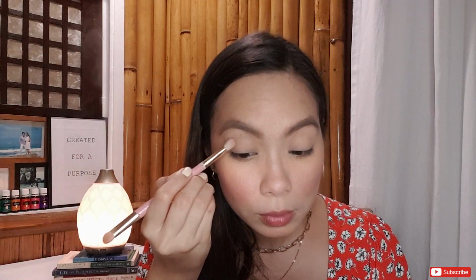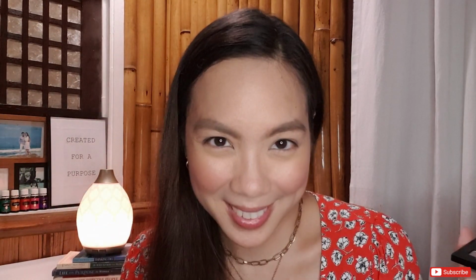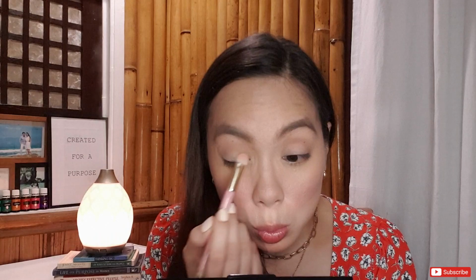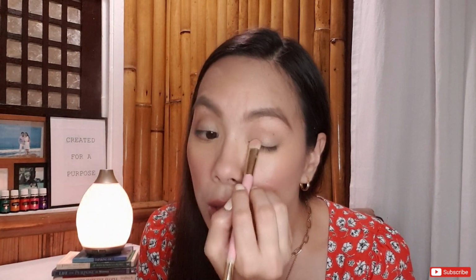For the crease of the eyes, try natin tong Rose Suede. Ever since gusto ko mag-experiment, let me try this Lane. Ooh, it's nice. Oh, may shiny, shimmering, splendid pa siya, oh. Ang ganda. Parang perfect siya pag gabi, pero okay din siya during the day. Anyway, you can always experiment with your eyeshadow, guys. As long as don't overdo it.